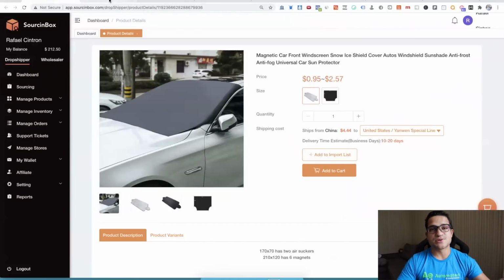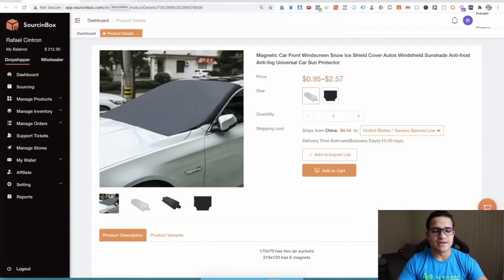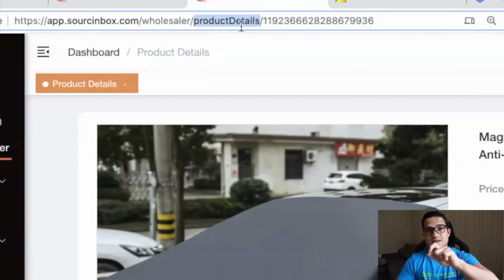What you're going to do is make sure of the URL at the top. You can either ask your agent at Source Inbox to do this for you, step by step, or you can just go to the straight link. How you go to that link is you just go to app.sourceinbox.com/wholesaler/product-details, and then the ID of the product.